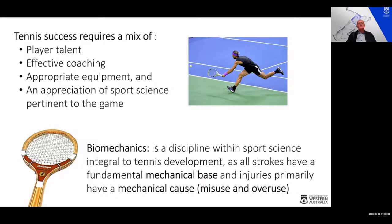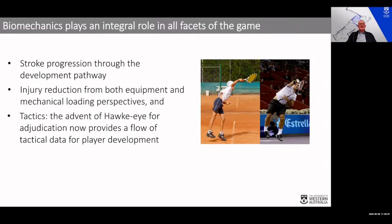This talk today, however, is on biomechanics. And biomechanics links closely to tennis because most strokes have a fundamental mechanical base. An injury primarily has a functional mechanical cause, that is either misuse or overuse. So where do we go from there when we look at tennis? What parts can tennis play in being linked to biomechanics? We can look at stroke progression through the development pathway. We can look at injury reduction from both equipment and mechanical loading perspectives. And today with Hawkeye, tactics is forever becoming more important. And the data we get back from Hawkeye allows us to modify player tactics.